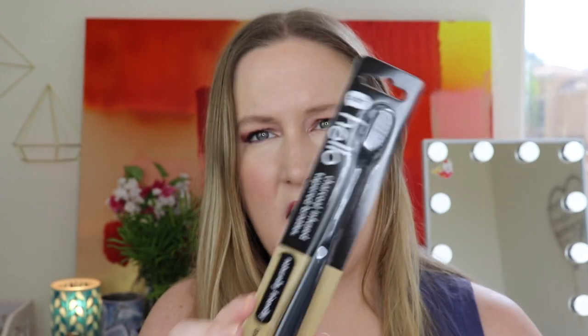I've used charcoal toothbrushes before. I think I got like a 5-pack before from Grove as an add-on or something like that. I like having them around if I have guests or something like that, but I have used one myself and I do like them. So I'm happy to get that.